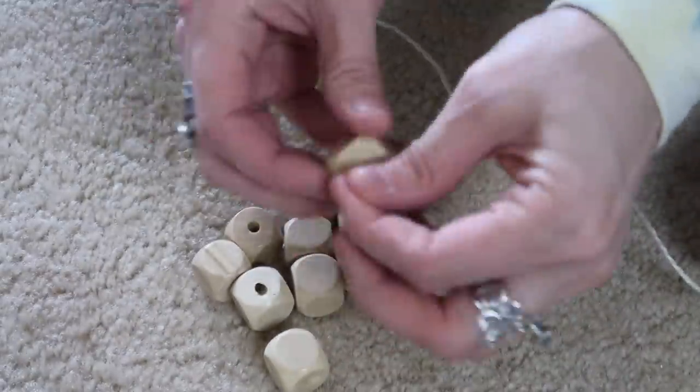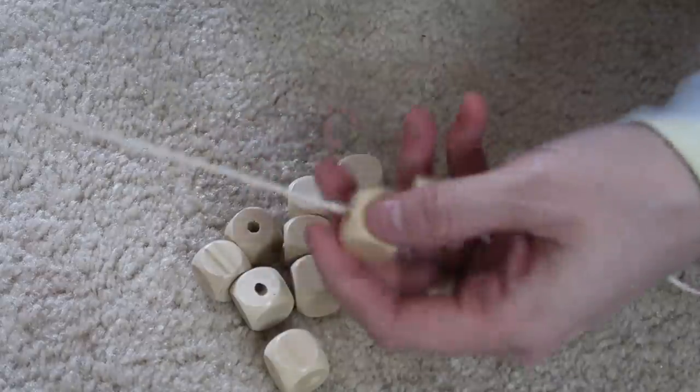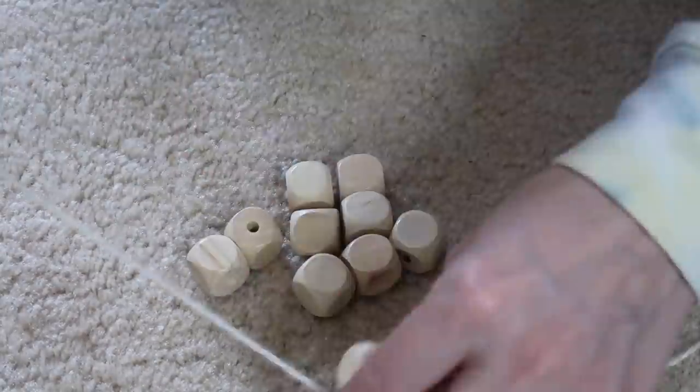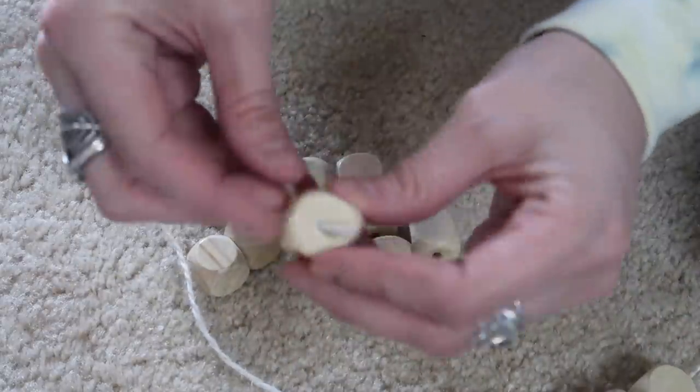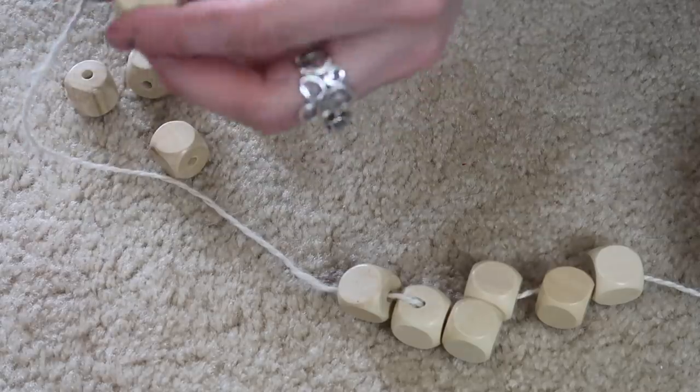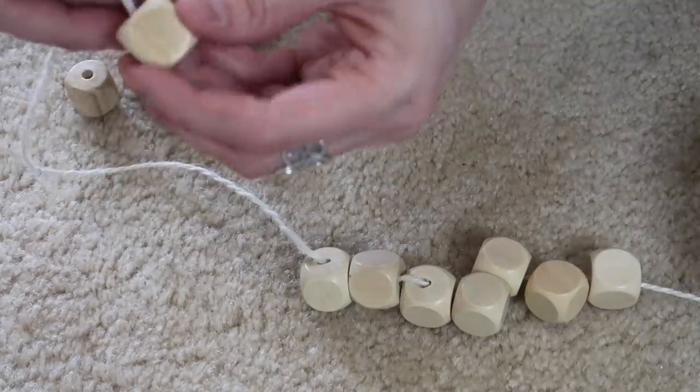And then this is where the brain teaser puzzle comes into place. You can kind of see that the holes are not directly from top to bottom, but like I said, it kind of makes it look kind of neat, and they're still technically wood beads, so that is definitely what I use them for, to make a cute little garland type tassel decor piece.